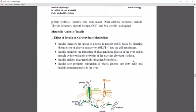After that, insulin promotes the formation of glycogen from glucose in the liver and in the muscle by increasing the activity of the enzyme glycogen synthase. Insulin inhibits glycogenolysis, glycogen breakdown. Insulin also promotes conversion of excess glucose into fatty acid and inhibits gluconeogenesis in the liver.